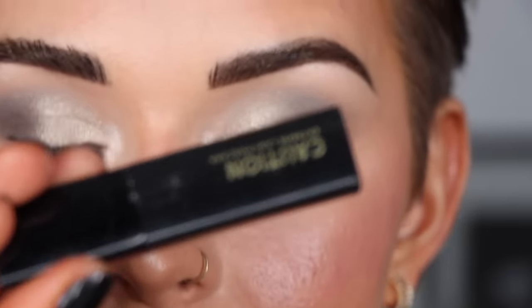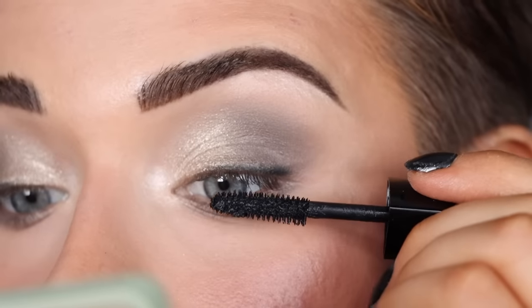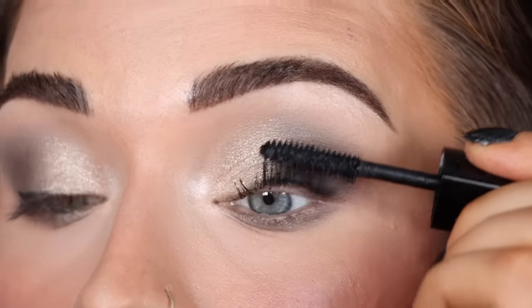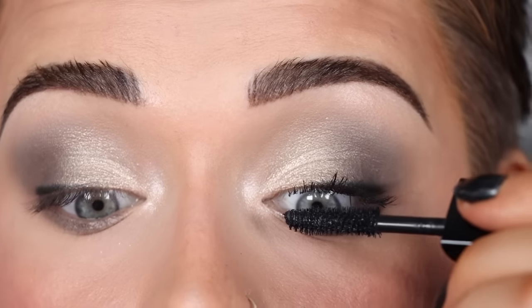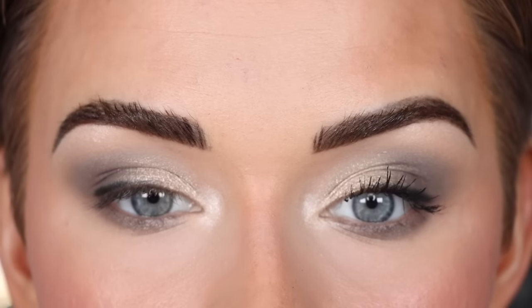Now I'm gonna put on some mascara. And I've really been liking this one, that Hourglass Caution. Bought a little mini of it. Still loving it. It might be my new favorite right now. I look so orange. I used the wrong bronzer today. Okay, a little bit of mascara. See how that nicely coats them?